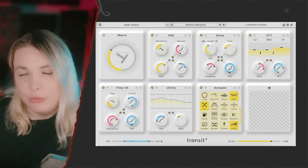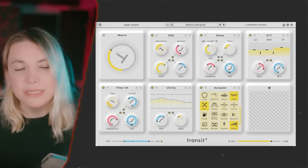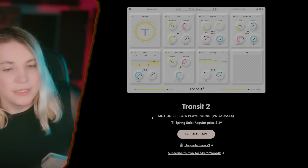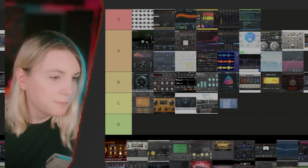Alright, Transient 2, another YouTuber's underused plugin. I have it, I use it. The use case for me is, I sometimes want to get out of a sound, get into a sound, or need a transition. I just throw the transient on, move through the presets, and then I find something that will fit. It's very handy. Price $79. Yeah, fair enough, I suppose. It's not too expensive. Late A tier, decent.